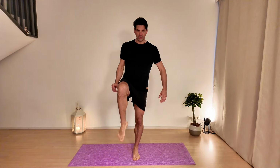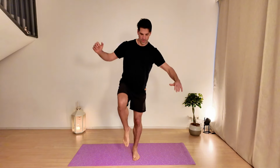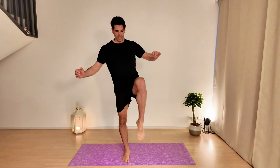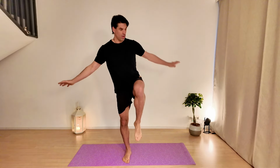Do 5 circles with your foot to build mobility in the ankle. And then, on the other side, we're going to come up, calf raises for 5. And then other side. So now you can stretch out that ankle. Amazing. Nice big circle. And then come up, calf raises. This would be good for a chair if you have one nearby. Or use the wall, of course.